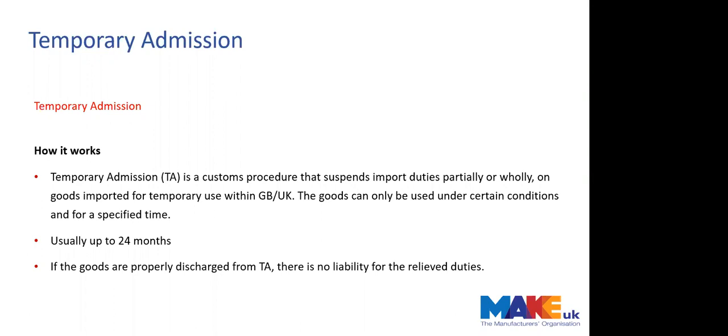No liability to import duties, providing goods are properly discharged from temporary admission and you use the right codes, etc., when the goods are eventually removed from the UK and exported.